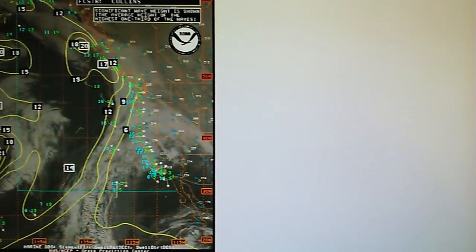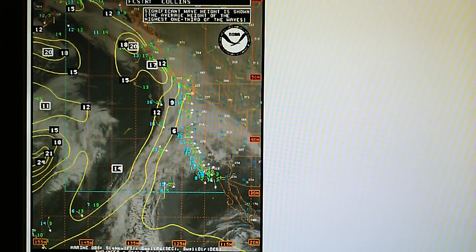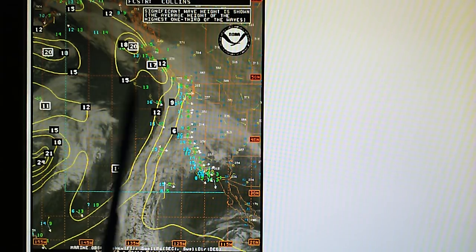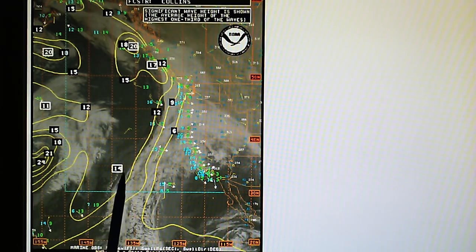Here's the swell report. This low offshore of the west coast is developing 24-foot seas. We've got a system up here developing 20-foot seas, and also off of Canada, right off of California and Oregon, we have 6-foot seas. We've got 12 and 14-foot seas right over here.